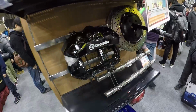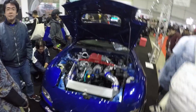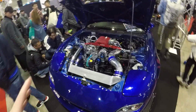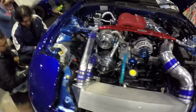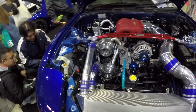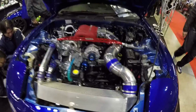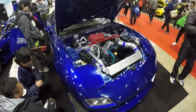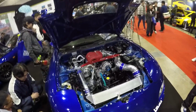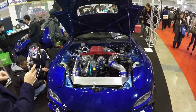Brembo kits, that's my hand. Tomei twin turbo kits, great stuff. One of the biggest themes that I've noticed in this year's Auto Salon is that everyone seems to have an FD of some kind on display. This one is really nice, running twin, obviously much bigger Garrett turbos. Nice 13B. It looks super clean, well done. Obviously V-mount setup as well. Super clean. I want someone to put in the comment section how many times you've heard me say super clean or looks really nice in this video, because there's going to be a lot of me saying that.